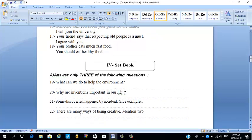Now we come to the Student's Book questions. Answer only 3 of the following questions. You can answer 3 and leave 1 question. 19. What can we do to help the environment? We can reuse or recycle all materials.